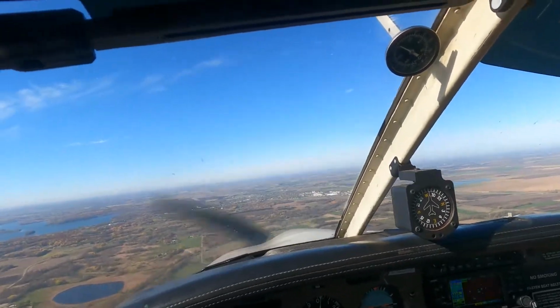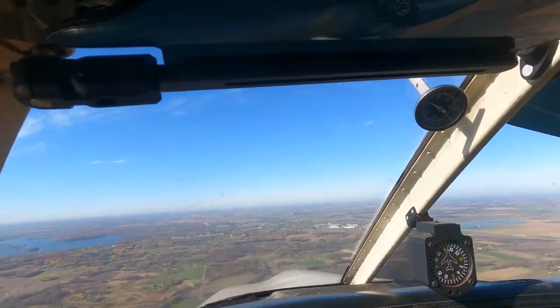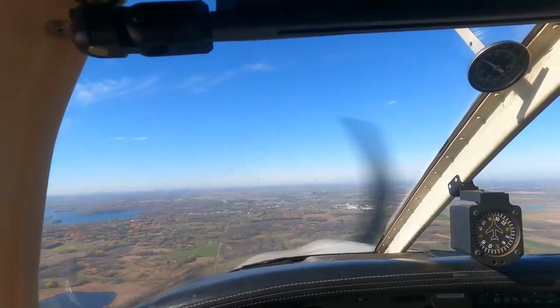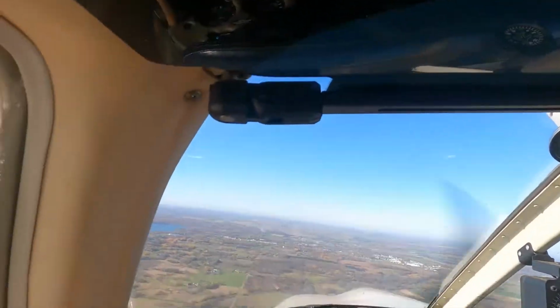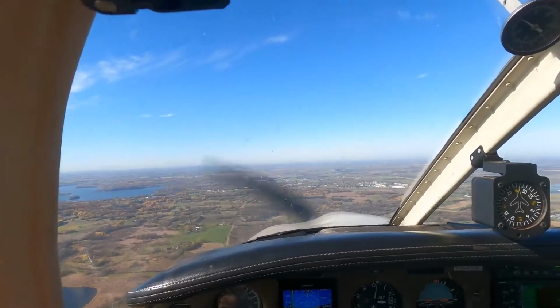Would it be closer for us to fly Bristol to Wisconsin or over here? Well, it depends on Wisconsin. I mean, the closest airport in there. Probably Wisconsin.